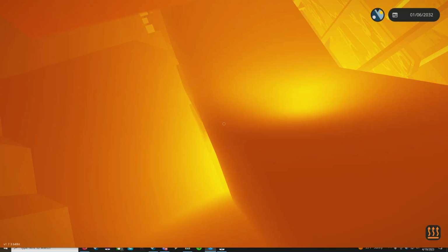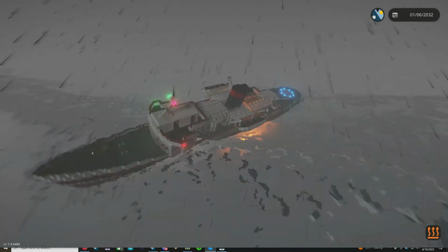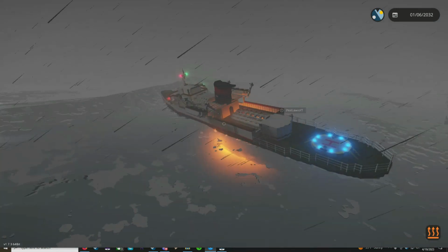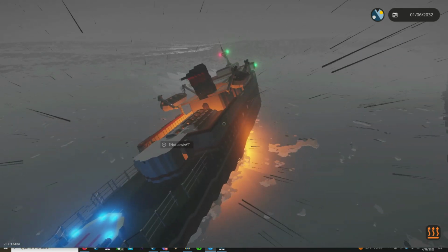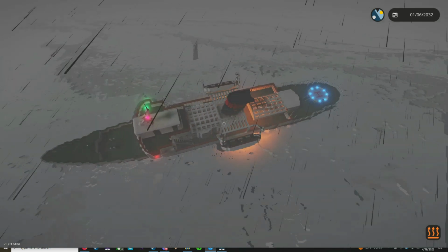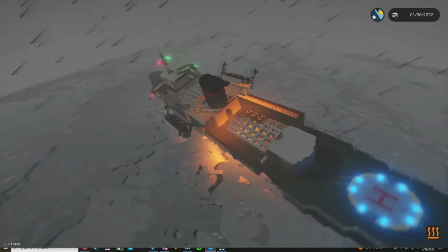Okay. Yeah, that is not good. What isn't? I mean, tell me you don't see the flames that are engulfing the engine room. The what? The Megalodon that's about to ram us.